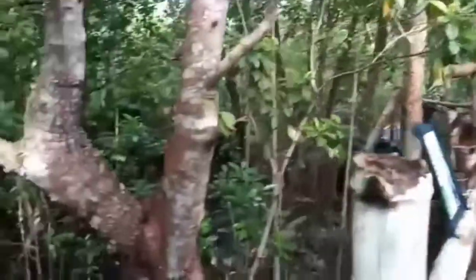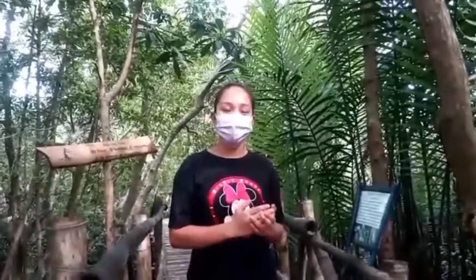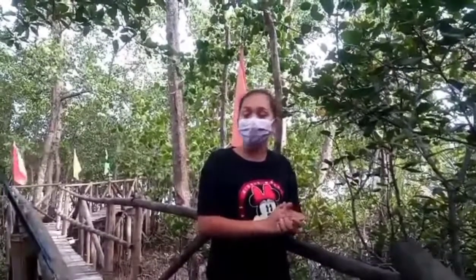Kinds of mangroves. The first kind of mangrove that I'm going to introduce to you is the Bruguiera cylindrica, and its local name is Pototan Lalaki. Its local name is Bakhaw.